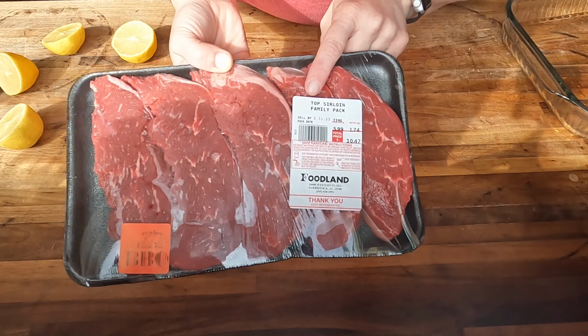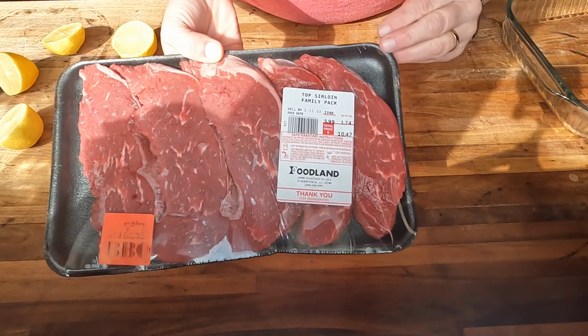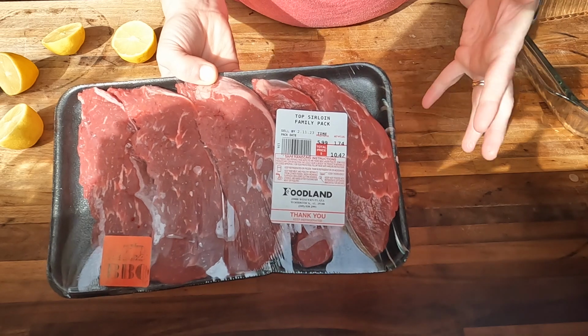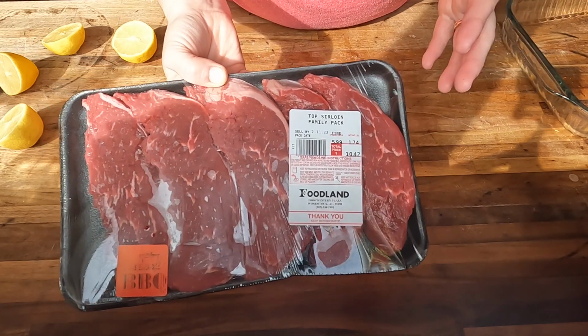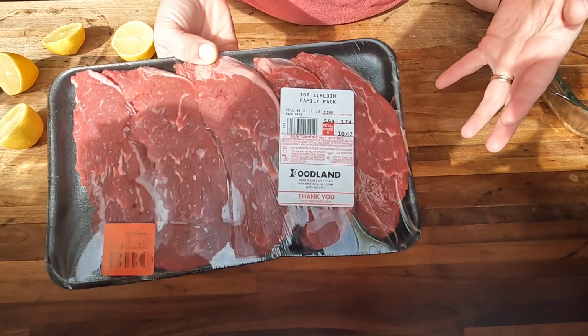So if you can find something like top sirloin or flat sirloin, anything that would be, you know, around the $4 to $7 price range, that's going to allow you to have the nice taste and flavor of a steak without paying the $20 ribeye price.